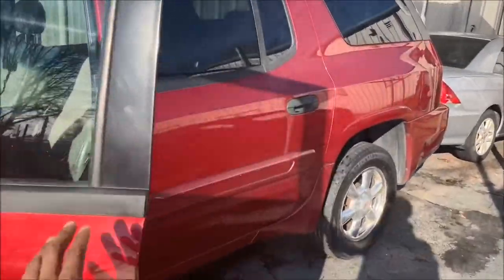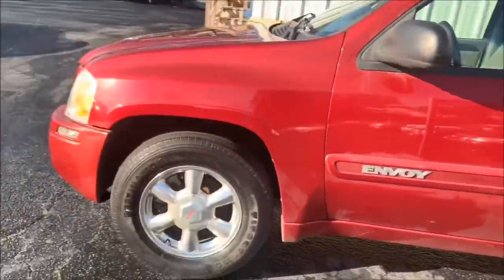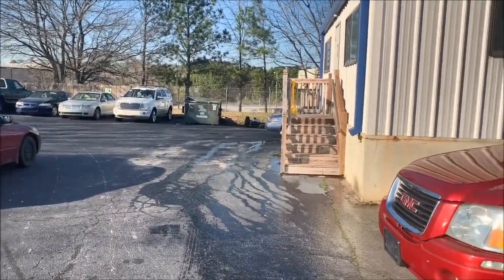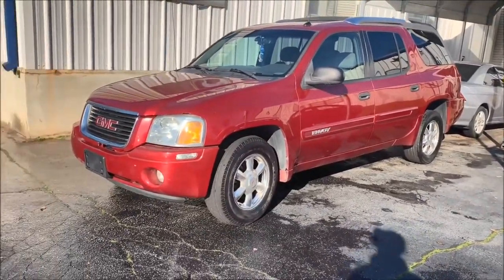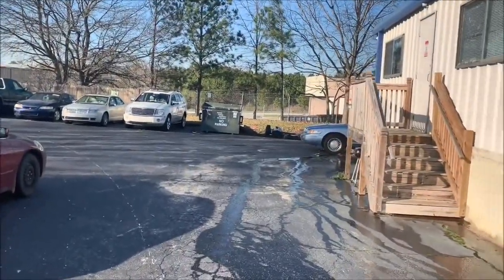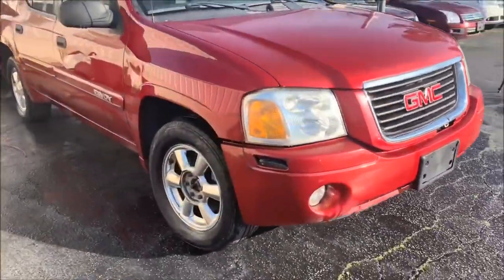All right, let's check them out now. We still got to do the inside, but let's see how we looking right now. Y'all let me know. That might be the SRT one, huh? And they got a lot of little nice cars going on over here. But y'all check it out. Got the Volkswagen. But yeah, y'all let me know what y'all think.